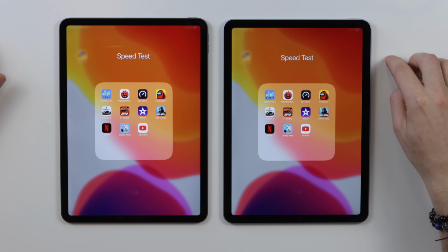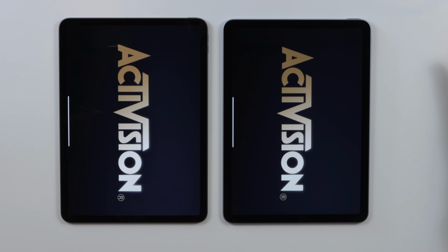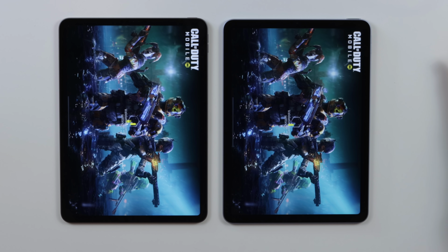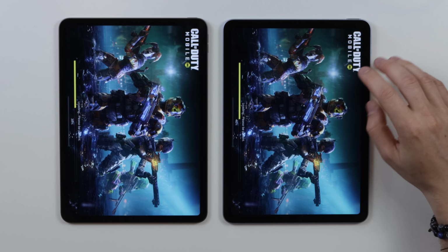Okay, back to this. Alright, we're going to go with Call of Duty Mobile. 1, 2, 3. Another intensive app as well. This is about 2.1 gig of the actual app, which is pretty big itself. But what's going to load in first? It's going to be interesting. Both loading now. Looks like the iPad Air started first. Loading it first, should I say.